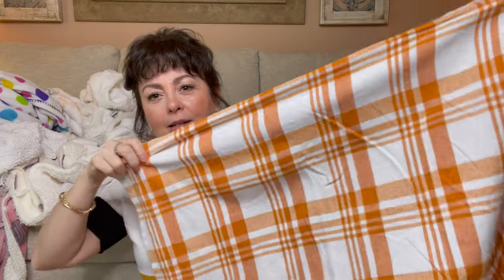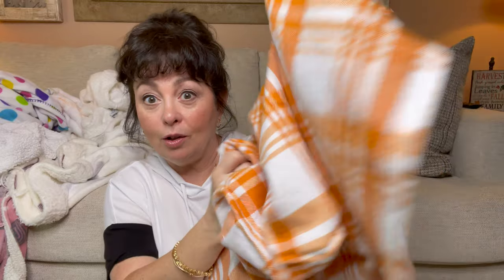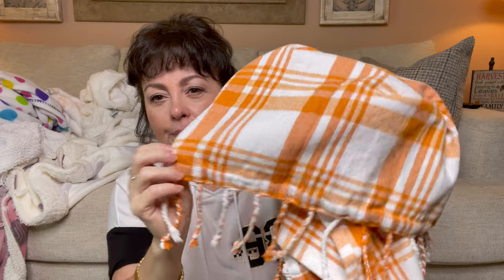So cute. It's not too big. I mean, you could kind of squish it on something and make it look real cute with the fringes. I could put it on a sofa table. I could put it on my dining room table. Like I said, put it in baskets. You can do so much with these.